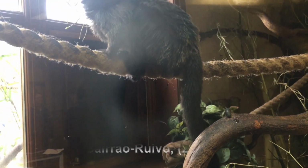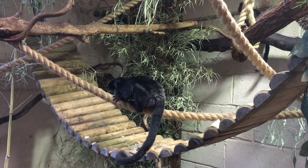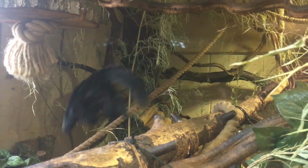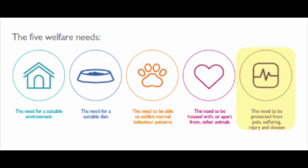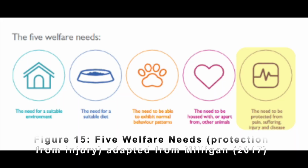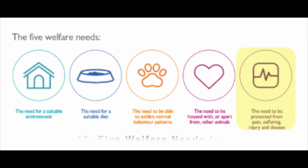Bayray Rouveau observed that the monkeys scent mark their tails by retracting the tail between the hind limbs and brushing it against the genitals and the breastbone scent gland. To prevent the monkeys from pain, suffering, injury and disease, there are many procedures in place. These include safety measures before and after dealing with the monkeys.